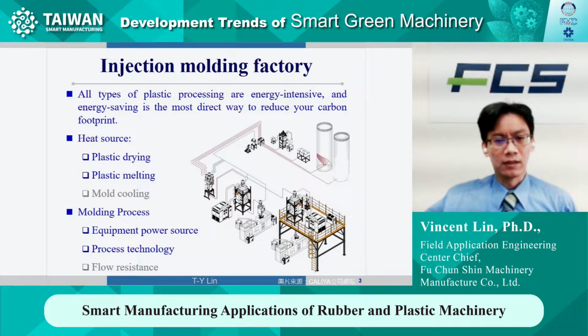What are the types of energy consumption? As we understand, all types of plastic processing are energy intensive, and energy saving is the most direct way to reduce carbon footprint. So in these factories, the energy consumption comes from two sources. The first is loss of heat source, and the second is energy loss during the molding process. Among all the losses are melting of the dry material of the plastic and cooling of the mold.